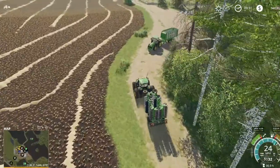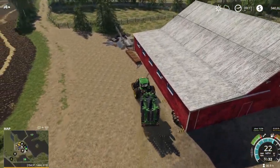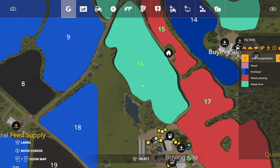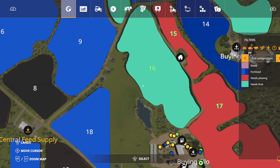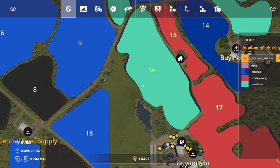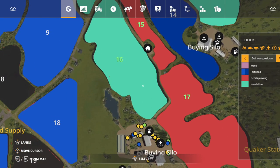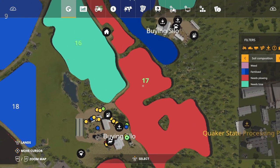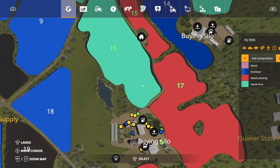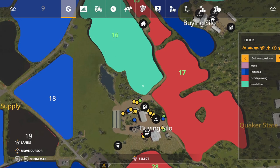Well, maybe what I should do, sneak by here, is pull up the map, double check, make sure we got everything that we needed to get here. And, oh, wait, there's one little dot right there. Corn, found it. All right, I'll have to go back and we'll get that before we put any crops in the ground. That is for sure. So we cannot harvest. We've already harvested 17. We need to pick up the straw. We need to probably get some lime spread over here on 16. 15 is ready to be harvested.